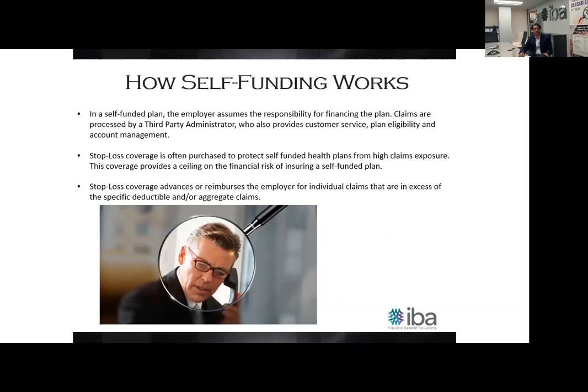Stop loss is important in that it covers or reimburses the employer for individual claims that are in excess of a specific deductible or on an aggregate basis. So there's two types of protection an employer can purchase. We recommend both to the employers we generally work with here at IBA, both specific and aggregate coverage. They work in concert with each other to protect the client on both bases.